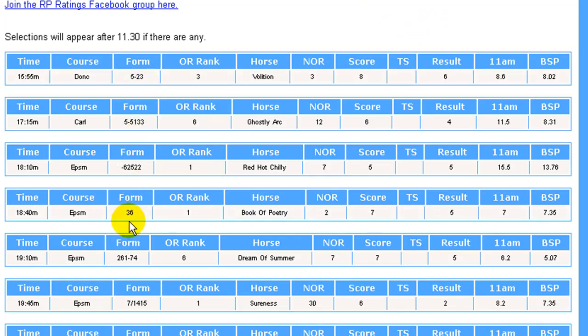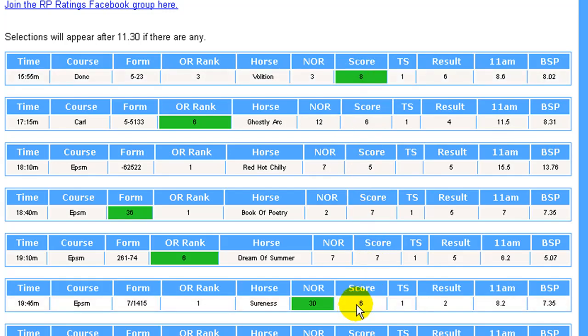So 6, that one there, 6 and 6. Number of runs 12, 30 is that one, and a score of 8. All the ones that have scored have only scored 1. So in this case, we take the top scorer in this column as the selection we're going to be on. Again, that came in 6, so we would have won that. So we go to the next day.